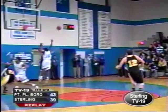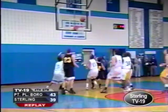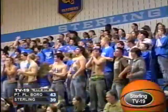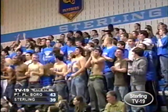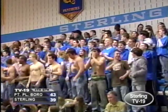There's a replay here. There's some points by Sam. And here comes the points by Mike. Great steal. Right in, no hesitation. Just like that. Down by 4. That looks like some worried Point Pleasant Barrow fans. Yes, it does. They're getting kind of nervous.